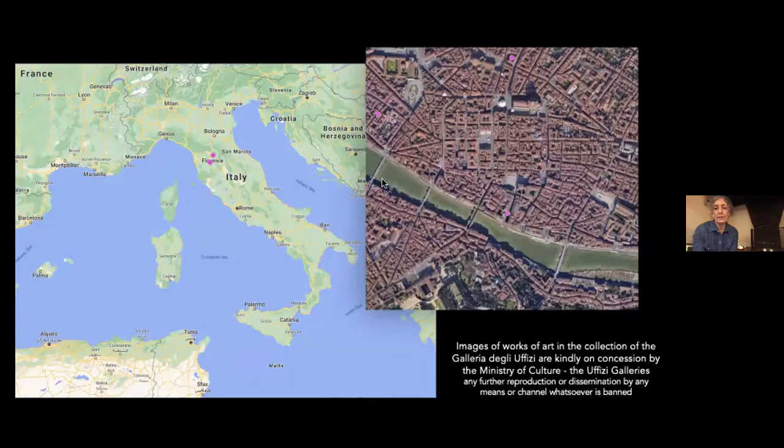So this pink dot here is in a street that today is called Via del Porcellana. But it used to be called Via Nuova, the New Street, and that is where the artist, who we call Botticelli, was born in 1444. And the work of art that we're going to talk about was originally hung in the Medici Palace, which we now call the Palazzo Medici Riccardi, which is here on Via Cavour, which used to be called Via Larga, which was the wide road. And you can kind of see it. Look, it's the wide road.